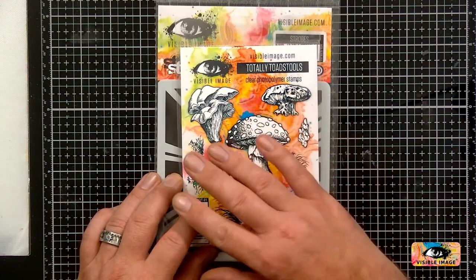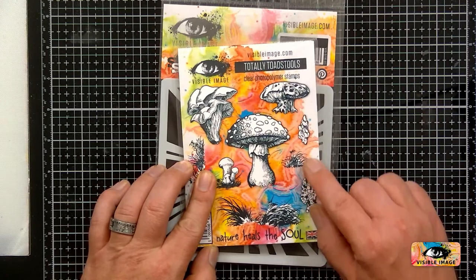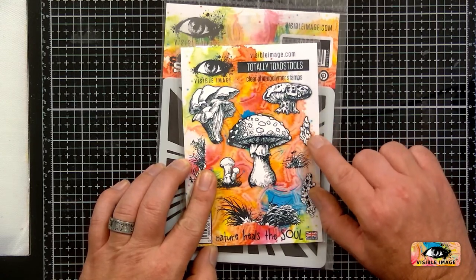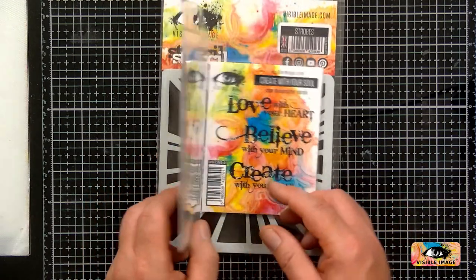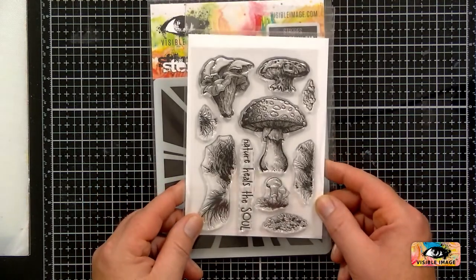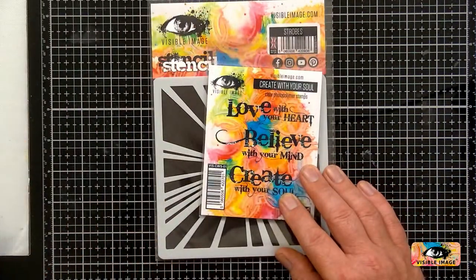It's got so much. There's toadstools. It's got the grasses. We've got some spores. We've got some little stones there. And the great sentiment as well: Nature heals the soul. That's a great one, isn't it? That's a really good set.